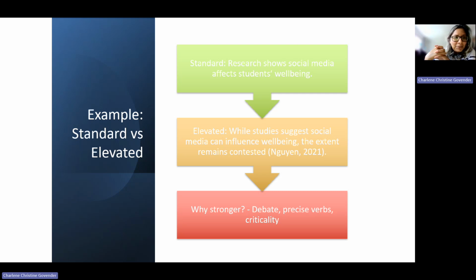Now we're going to look at standard versus elevated comparisons. Our first standard example is: research shows that social media affects students' well-being. You may say, oh, that sounds like a great sentence. It does. However, we are focusing on academic English, so how could we elevate that sentence? Remember, it's just stating a fact: research shows social media affects students' well-being.